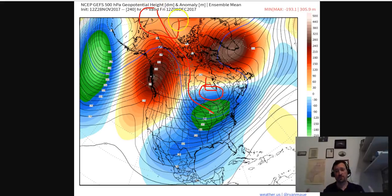There's potentially some cross-polar flow coming on and coming down into there. So the source region for this, in other words, is going to be very, very cold. That's something we're really going to have to watch out for as time goes on, folks, to see whether this verifies or not. But I can tell you this, the signals look very impressive to me right now.